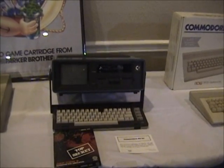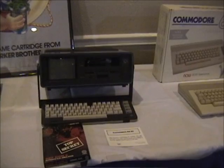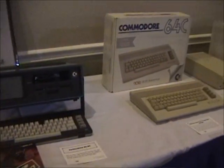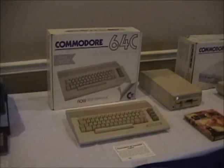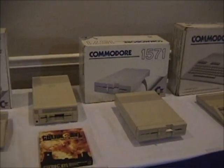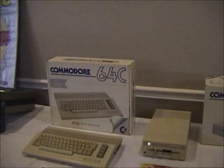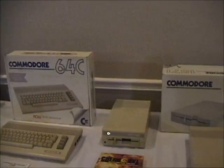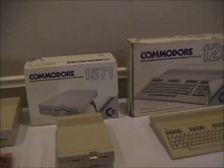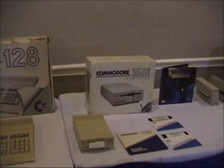It's basically a 1541 disk drive with a little 5-inch CRT. Of course, this predates LCD monitors, so a little CRT in there, but it was color. It was really cool. SX64 is what that was. Later, the Commodore 64 became the 64C to match their product line to be more common with the 128, which was launched at the same time, and the smaller 3.5-inch disk drive.